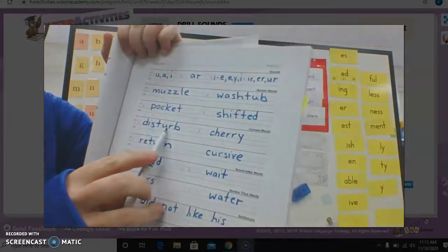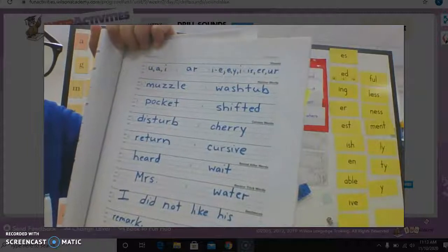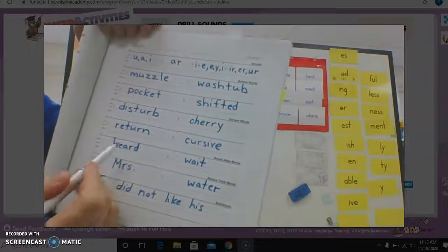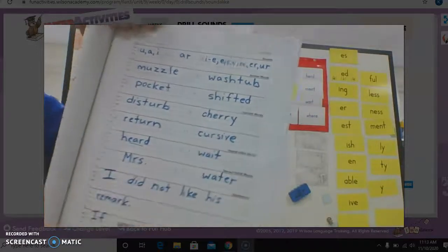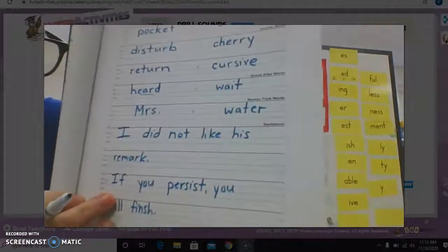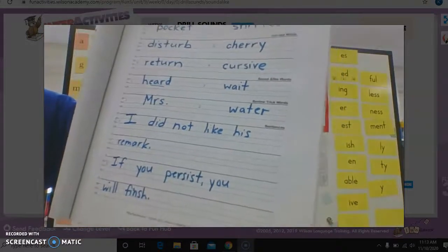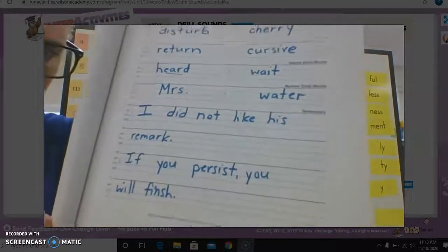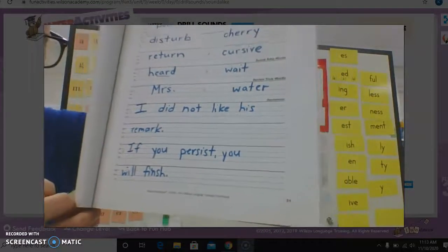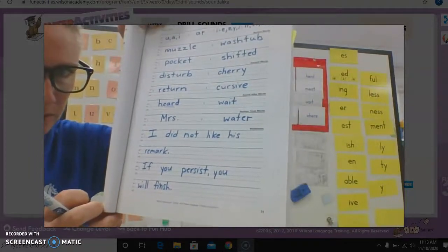Then we had disturb, cherry, return, cursive. Fix any of those up. Our sound alikes. This was heard, like I heard you, because it's got the word ear in it. And that was wait, like you need to wait for something. Mrs. and water. And then our sentence is, I did not like his remark. If you persist, you will finish. So pause on any part of the screen that you need to get all of your answers fixed.